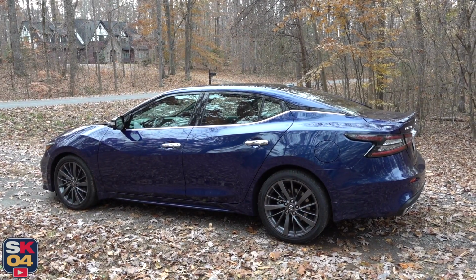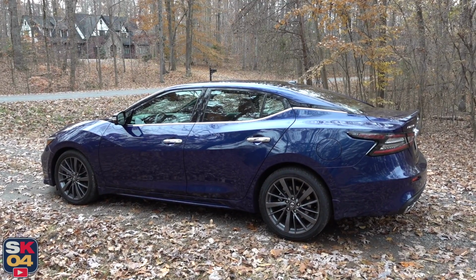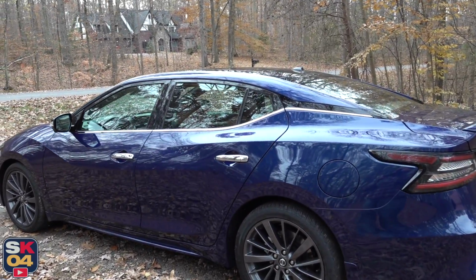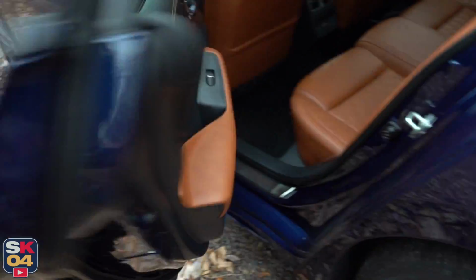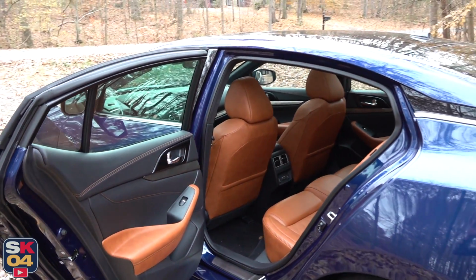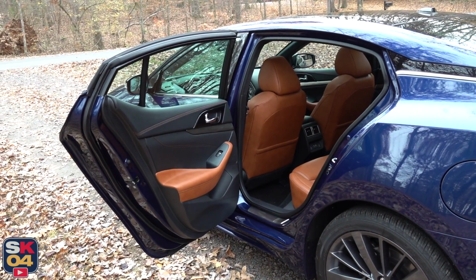Before I wrap this video up, let's go ahead and cover the rest of the interior. The Maxima is technically classified as a mid-size sedan. It can seat up to 5 people, and for the most part, it's a pretty roomy car. One downside with how it's styled is that because of this sloping roofline, it does limit headspace in the back, especially if you're around 6 feet or so.